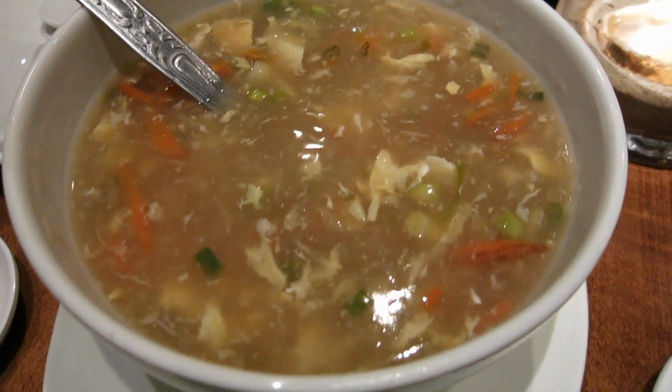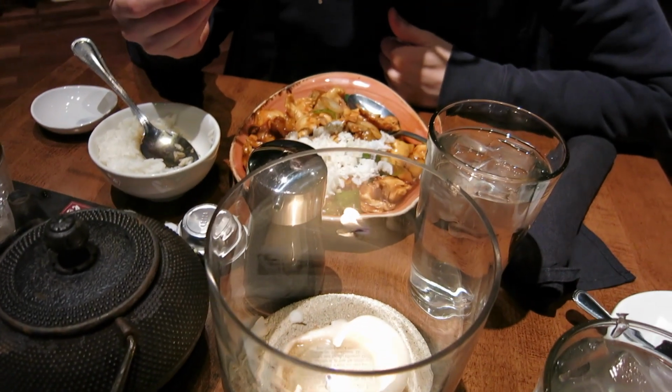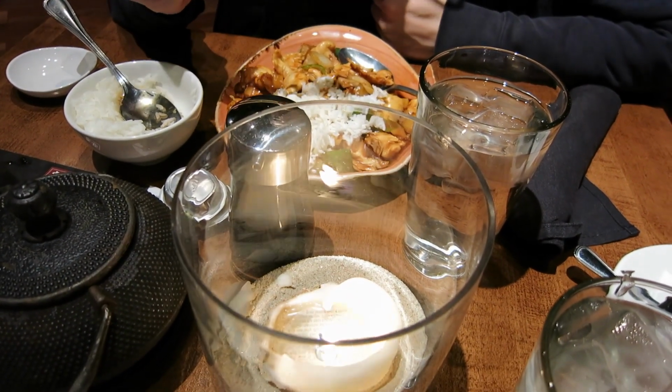So we decided to go to PF Chang's for dinner. Didn't have enough groceries in the house, so here we are. Got a bowl of egg drop soup here, and Matt got almond cashew chicken. I'm glad they gave me a little bowl here.